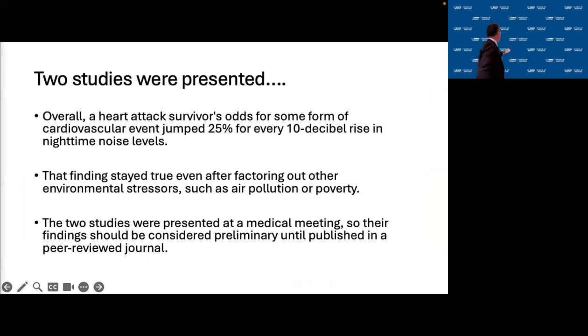So overall, what they found was that heart attack survivors' odds for some form of cardiovascular event jumped by 25% for every 10 decibel rise from 58. So if your average noise exposure was 68, you have 25% more risk. It's a rise in nighttime noise level. It's a specific one they look at.